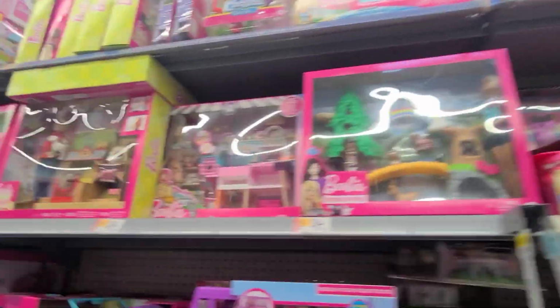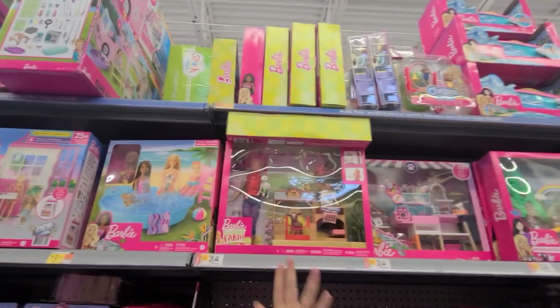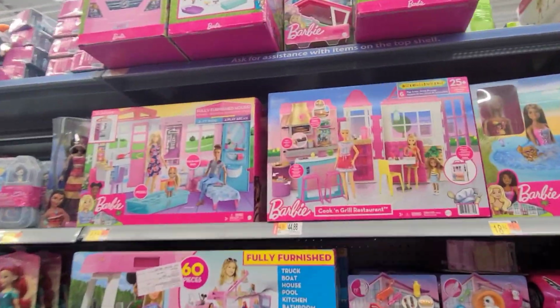Wait, which ones are these? Mommy, can you carry me? Oh, no, I can't. It's right there. It's the same one.